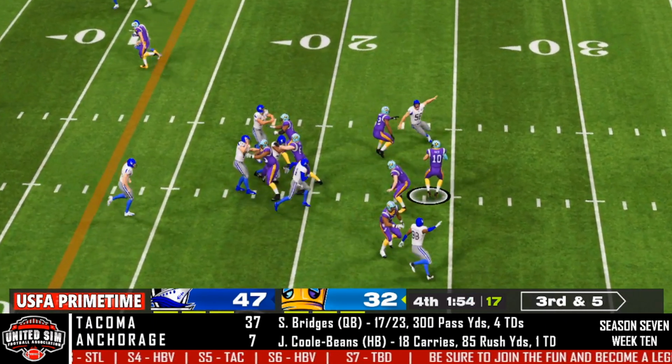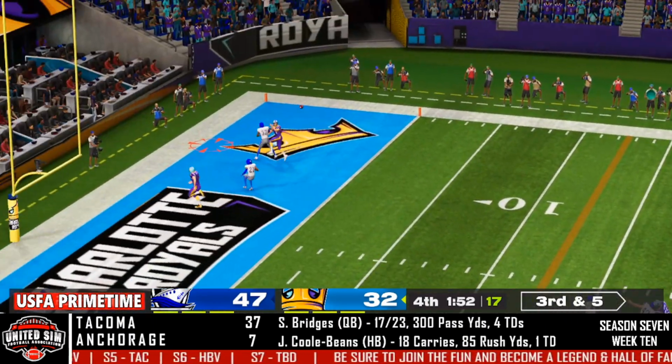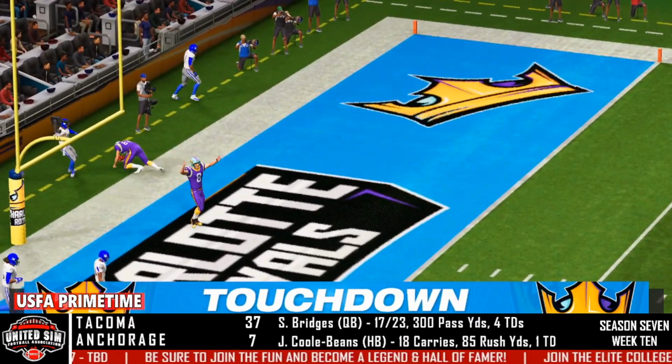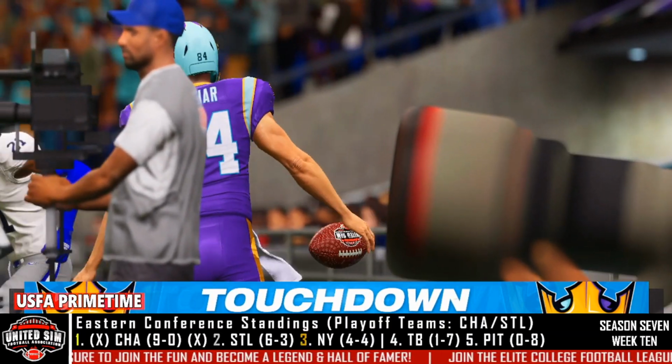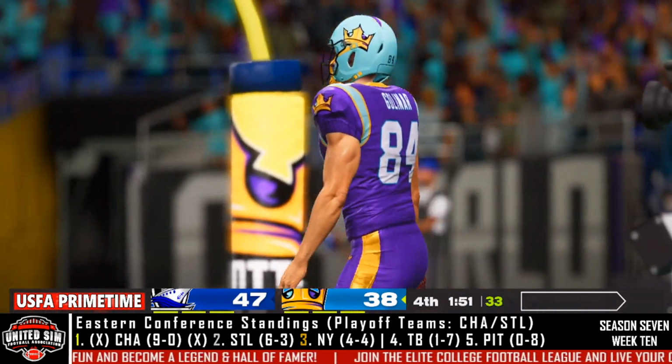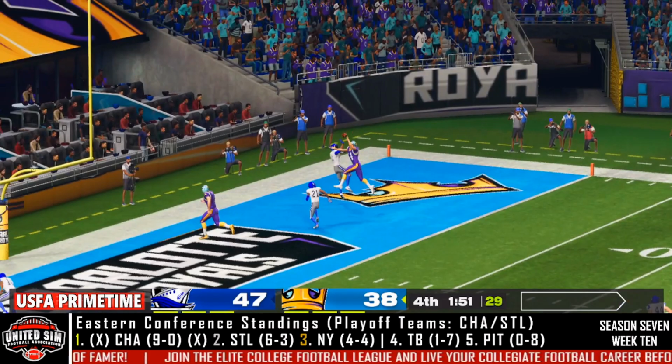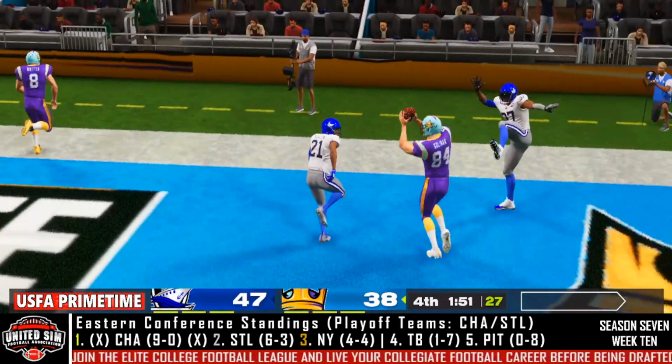Mike's 50. Gonna pass it again, looking under a little pressure, throws the end zone and gonna be caught in coverage. What is Trevor Golinar made of? It is straight uranium. Touchdown. Charlotte, look at the catch. That's just beautiful right there.